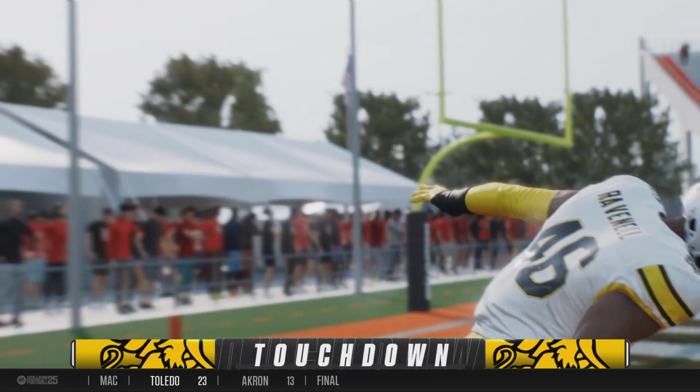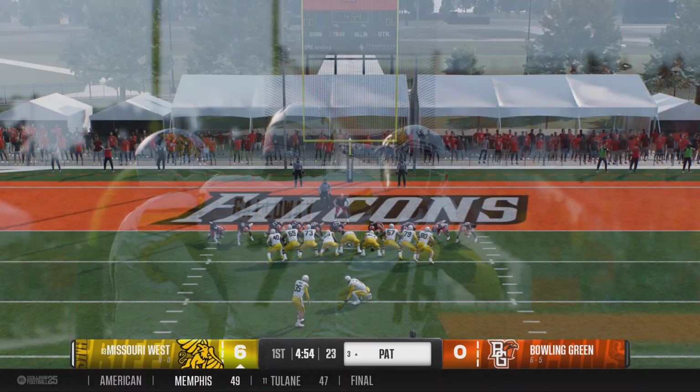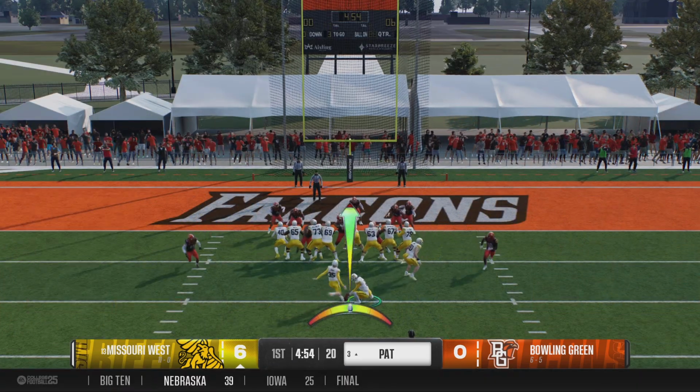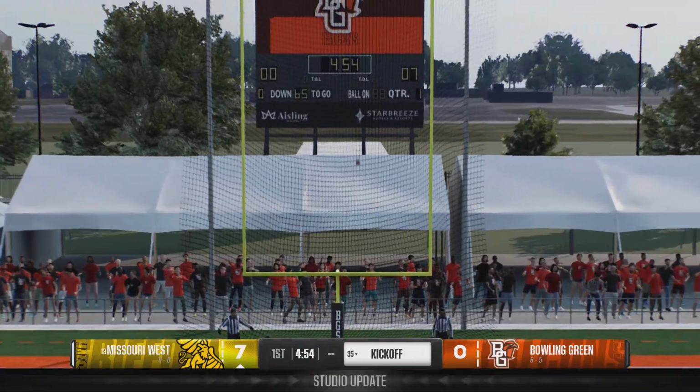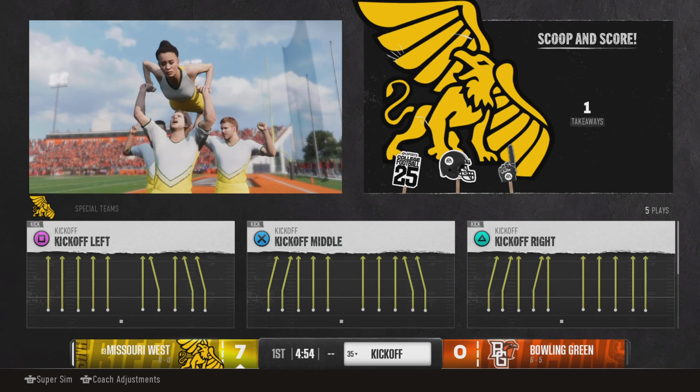And the defense comes with the blitz. Nice job getting to the quarterback. And don't just get there, try to strip that football out. They get the QB to the ground. The ball's out. They scoop it up, take it all the way back to the house for 6. And the PAT makes it 7-0.